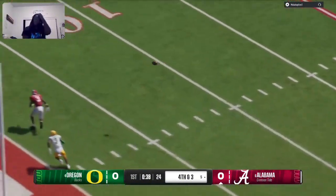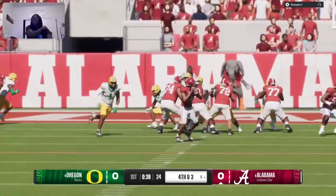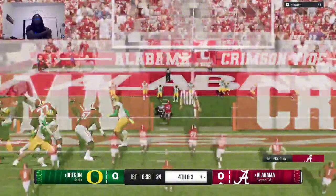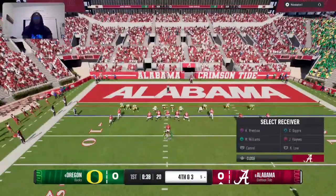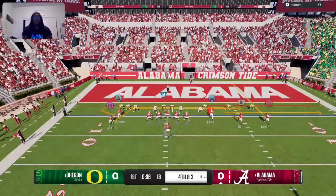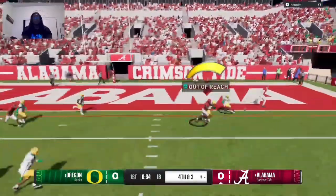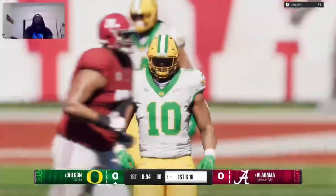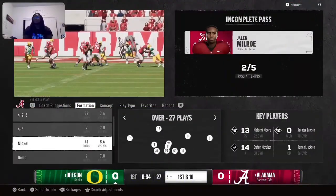Now it's decision time. 4th and short, and you're in field goal range. What do you do here? And so on their opening drive of the game, they want to stay on the field, and the offense will go for it on 4th down. He'll try to throw and pick up the first down. It's incomplete, a 4th down stop, and the turnover on downs.